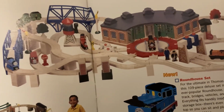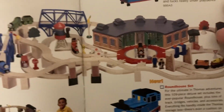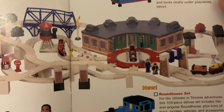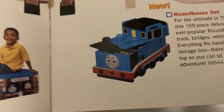I had most of the characters except for Duke. Duke was the only one I didn't have, but I didn't have all the track and elevation pieces, or even the roundhouse and turntable, which was my main reasoning why I wanted this. I also wanted it for its Thomas storage box. Like, that's pretty damn cool.